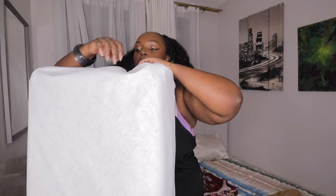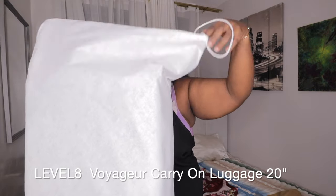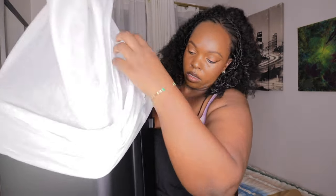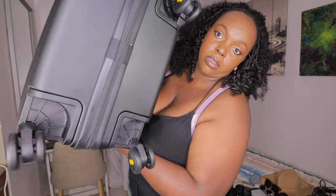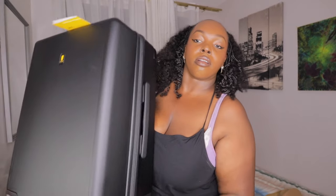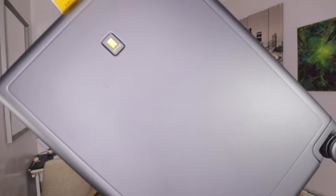Hi, this is level 8 Voyage carry-on luggage, which is 20 inches. Ooh, okay, level 8, you're real fancy with the dust bag. Ooh, wow, it's a 360 spinner. Spinner wheels are low noise and smooth for effortless gliding. I really like how it feels at first glance. It has a high quality hard shell material. It's light and strong with a solid, anti-scratch surface, provides steady protection.